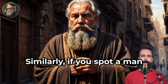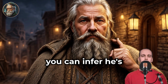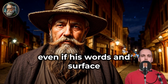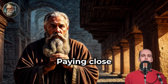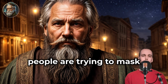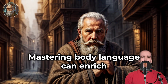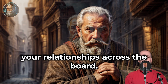Similarly, if you spot a man subtly angling his feet in your direction during a conversation, you can infer he's engaged and interested in what you have to say, even if his words and surface behavior suggest otherwise. Paying close attention to these nonverbal cues allows you to pick up on the true sentiments people are trying to mask. Beyond romantic or professional scenarios, mastering body language can enrich your relationships across the board.